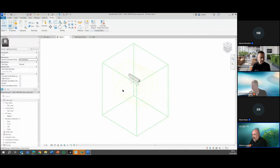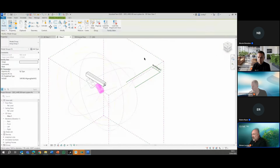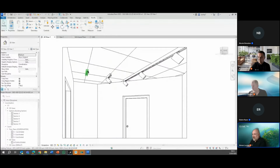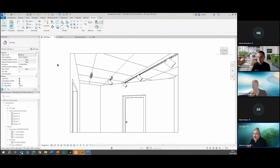So actually looking at the family, you pretty much put the family together as you would. You create the array, you associate it with the parameter as you would normally, and then again you can see there you've got the array set to 0. Now again, when it's loaded into the project, this is the sort of end result that you get. So hopefully, if you do create families and you do use the arrays within families, then you could get some good use out of that.